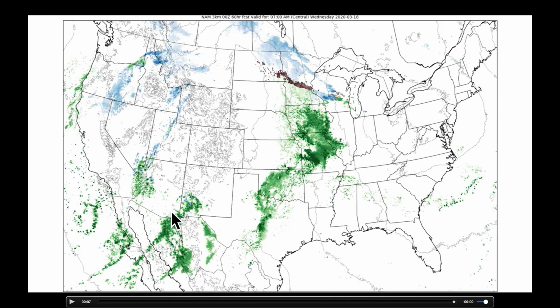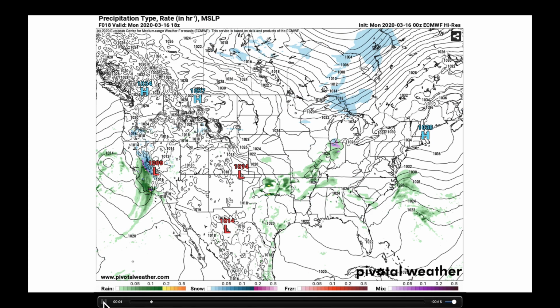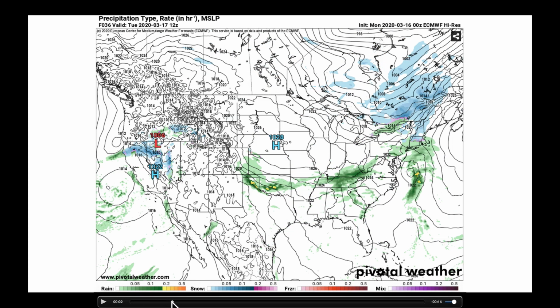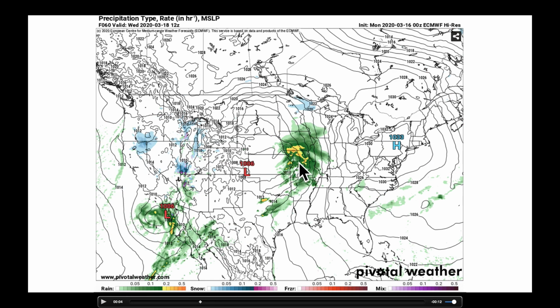Now the second wave is still sitting back here. So to show you that, I've got to go over to the operational European run. So let's let this play out to catch up with where we are. Okay, so where were we? We were right here Wednesday morning. There it is. So lead wave pushing here into Missouri, Iowa, southern Minnesota, Wisconsin, over into Illinois, with the back end of it coming back here into north central Texas. The main show is back over here in parts of the Baja of California.